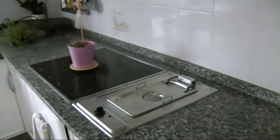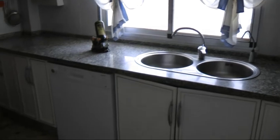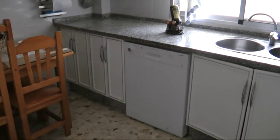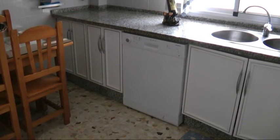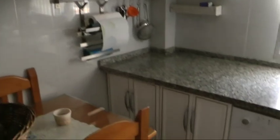You can also see granite work surfaces, your induction, extractor, TV, always good, and dishwasher there as well. It's kind of nice because in a lot of houses you've got the washing machine in the kitchen, and as we saw just up on the terrace, well, actually in the pictures, we haven't gotten there yet, there's actually a separate laundry area. So there still is scope here, I would think, to put some more cabinets if you want. Everything is sort of under cabinet.